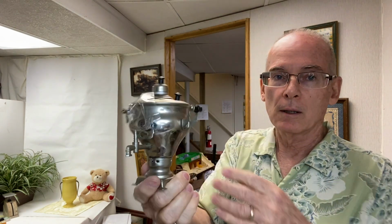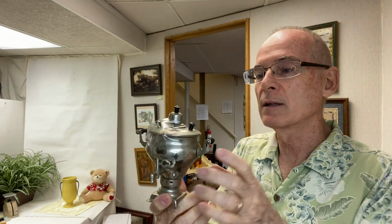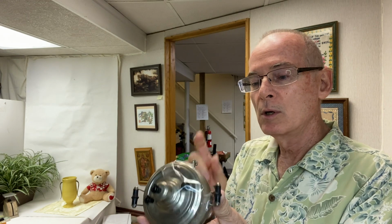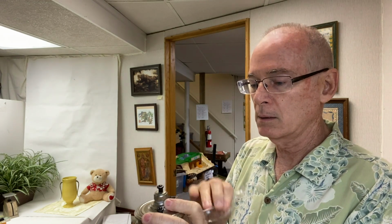Oh, let me show you this. I didn't pick this up at the bins. I actually picked this up at a thrift store yesterday when I went to the bank. There's a thrift store right by the bank. Picked up this. It's a miniature coffee urn. Now this is like a salesman sample or a toy, not sure which. I'll take the tape off of it.